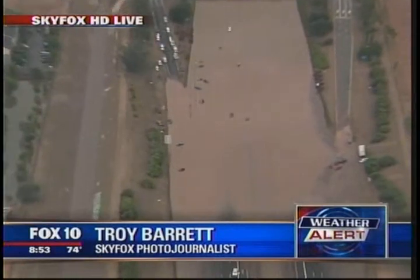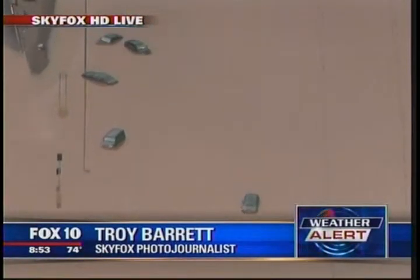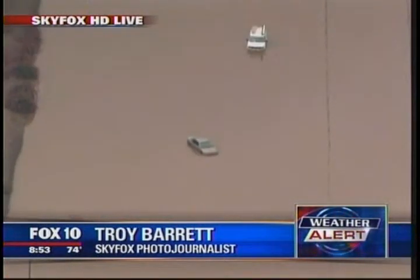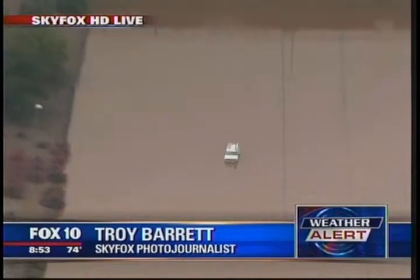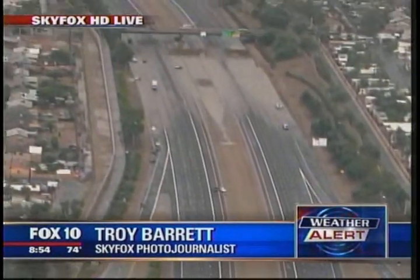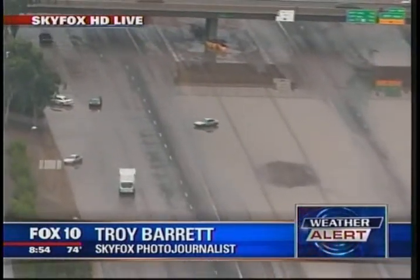Got a dozen or so cars that are stranded here on I-10. This is westbound lanes, so you can see those cars just sort of left behind. This is not the only spot in this area, though, that does have these cars. If we go a little bit more to the east and follow I-10, about 38th Avenue, we can see some flooding down there, and some abandoned cars also in the road down here as well.